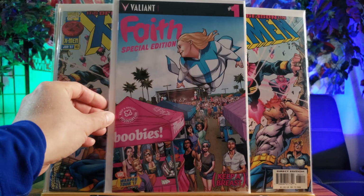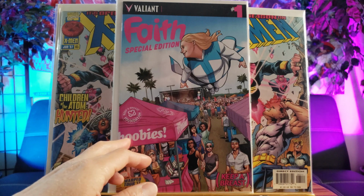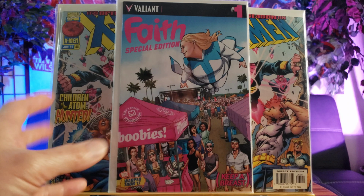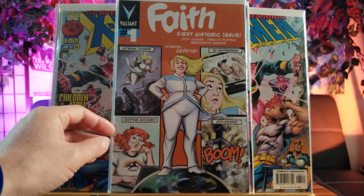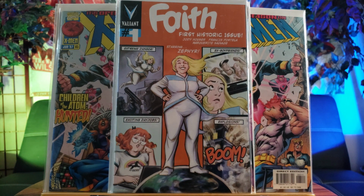Here is the Faith Special Edition from the 2017 Vans Warped Tour Boobies version. Something to do with breast cancer awareness, I think. So these are definitely exclusive and hard to find comics. Now here's a super exclusive one, Faith #1. This one is the Colleen Coover 1 in 20 variant, so making it exclusive and harder to find.